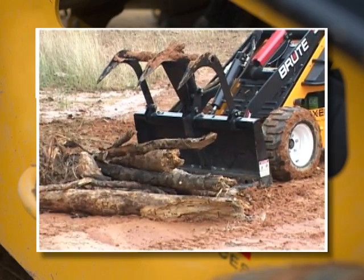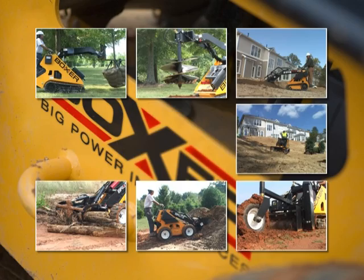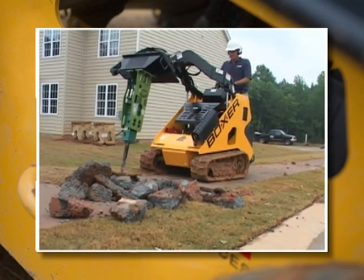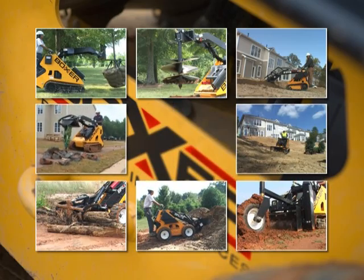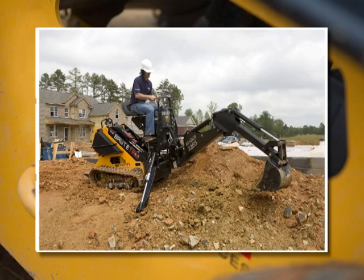Even contractors doing primarily larger scale projects are seeing the value of having a Boxer around the job site to replace hand labor. Great for municipalities, utility, fencing, and demolition contractors, and lots of other construction chores.